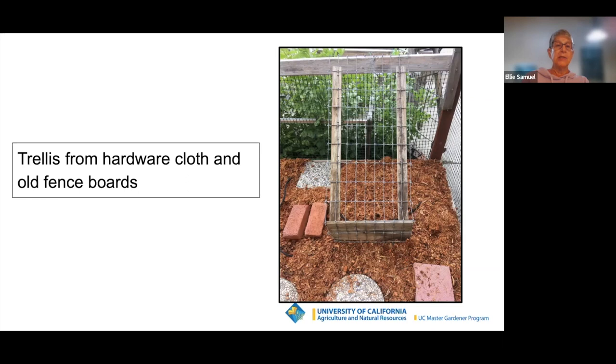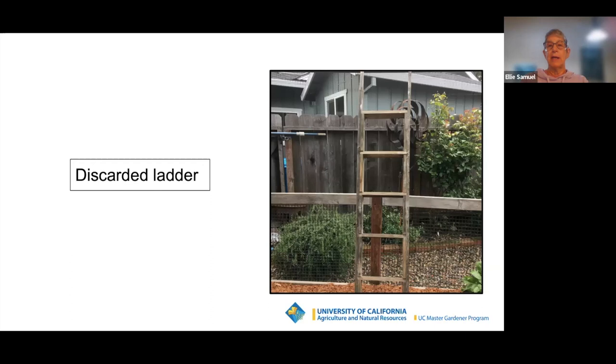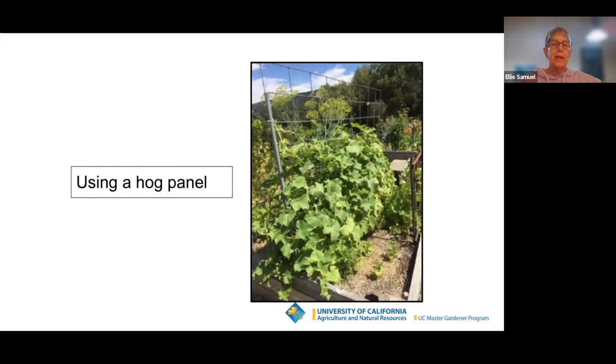Next, discarded ladders. This is a ladder that my grandson didn't need on his bunk bed anymore. He was going to toss it, and I said, no, give it to me, please, and up the peas will go. Next, please. This is something called a hog panel.